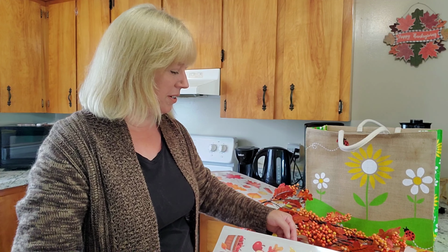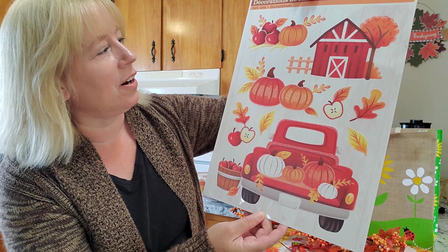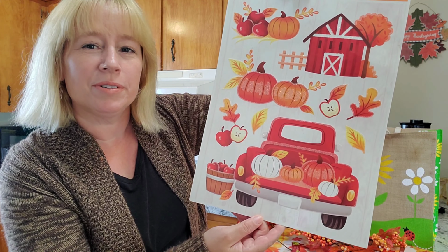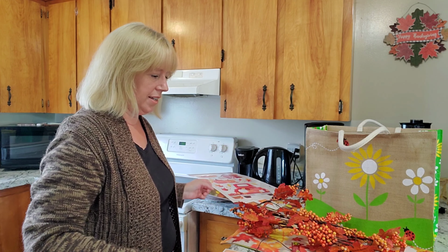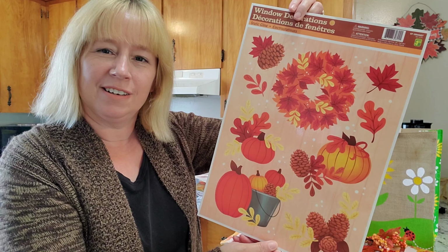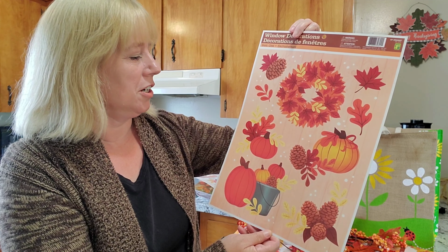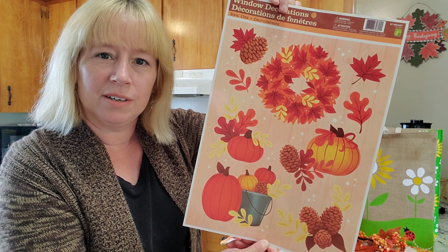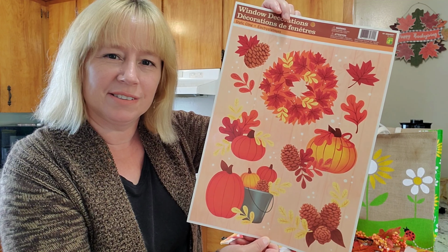And I found this one here. This is cute with the car and the barn and the pumpkins and the apples. Very nice to put on the windows. And our last one is this one here. So we have a nice selection of window decorations, and Joshua will have a really good time helping us put these on the windows. Something fun for Joshua.